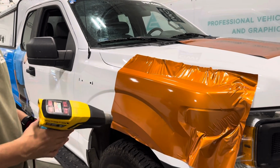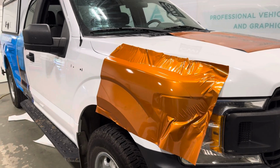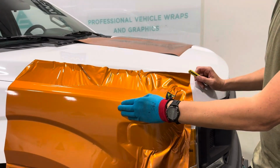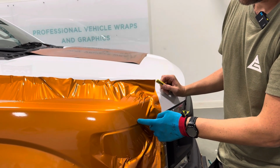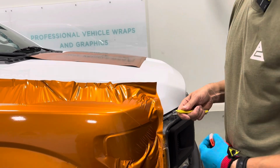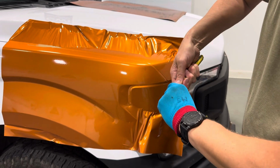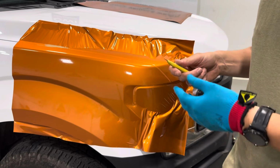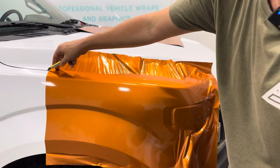So now I'll show you a bit of trimming. Again, the most important thing I'm going to show you, I could trim this, flush cut it right to the edge here, or I could cut on this side and give myself some material to fold in. So I always recommend using a fresh blade when you're making cuts. Our guys, we've got 4 full-time installers here, they'll go through 20 blades sometimes in a day, which is great. It means we're delivering quality work.